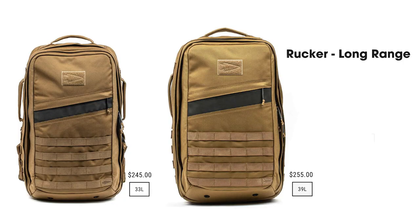And yes, I did say 33 to 34 and 39 to 40, and the difference there is that the GR2s have the extra 1 liter for the laptop sleeve that is on the back of the bag, where the long range Ruckers do not have that. So our main difference is the fact that both of the bags are 1 liter smaller.